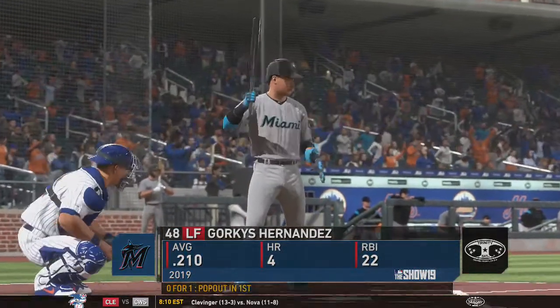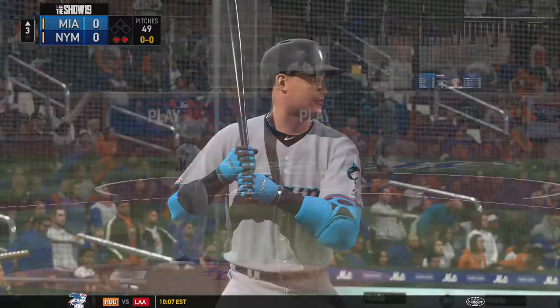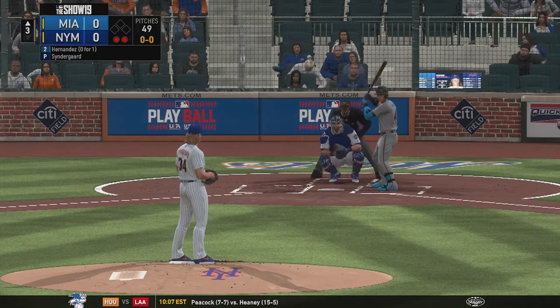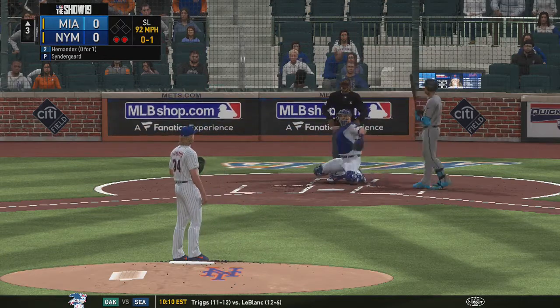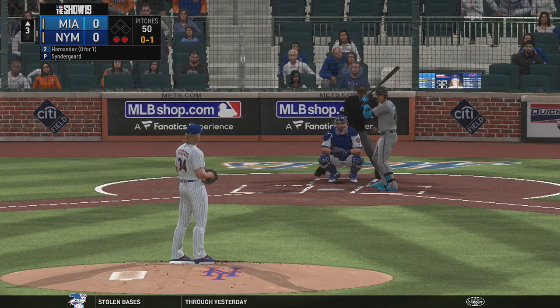Now batting. Stepping in, Borges Hernandez. 0 for 1 for him here in this one. First pitch on its way. Cold strike as the slider gets the outside corner. Third inning, no score to this point.